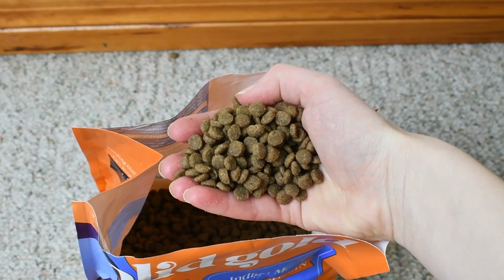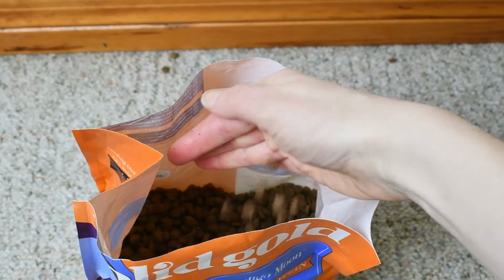Though it does contain all of these plant ingredients, the food remains relatively low in carbohydrates compared to most dry foods. It's about 22% carbs on a dry matter basis, which is, again, relatively low, but still more than your cat should be ideally consuming. The food is moderately priced at about 34 cents per day.